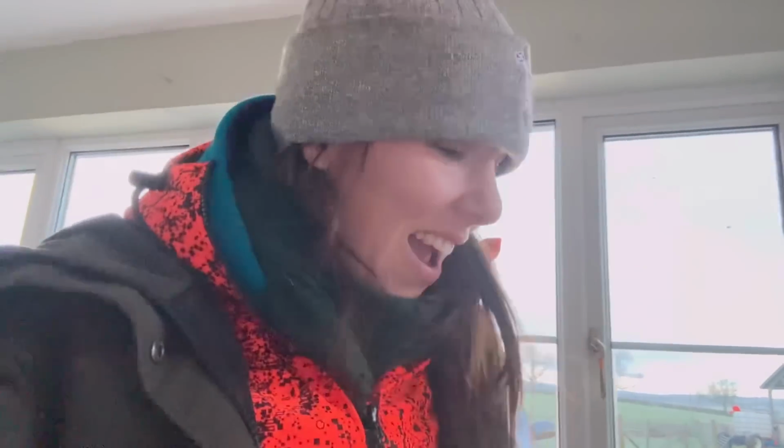Have I got a hoodie, a body warmer, a whatever this is called, fleece, and a coat on? Yes, I have, because she is cold. She's cold. That also hit in the porch. Yes, she has.